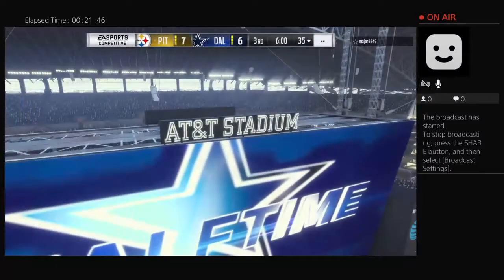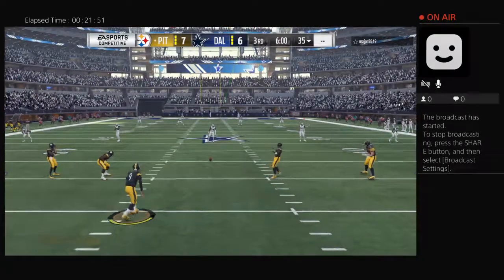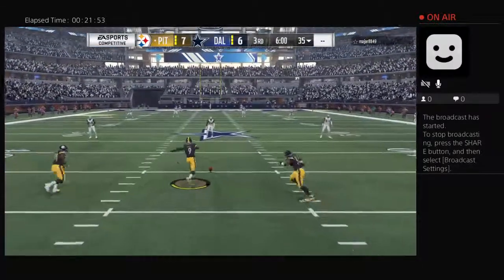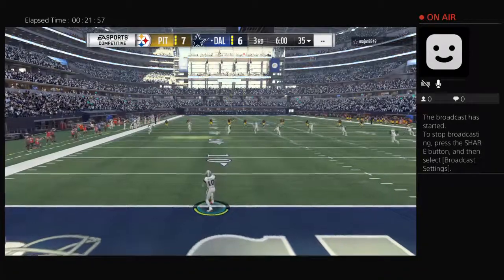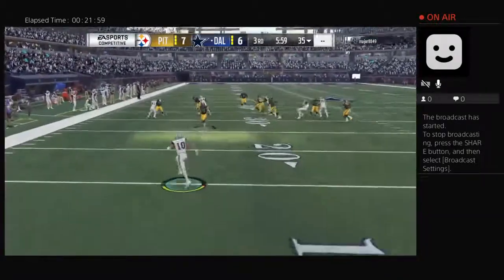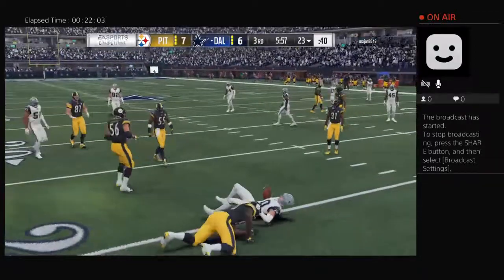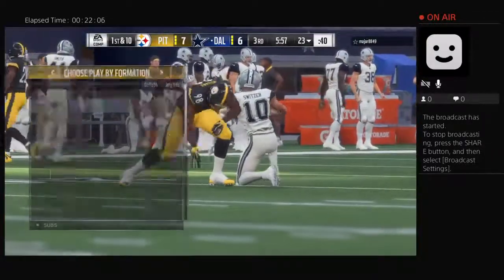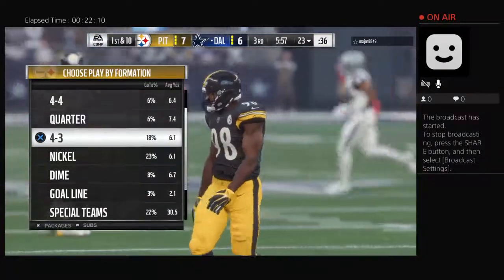And we welcome you back live now inside the booth alongside Charles Davis. I'm Brandon Gaudin, set and ready to rock for the third quarter. Here comes Ryan Switzer to return it. And he'll bring it a few past the 20 to the 23-yard line. Out come the Cowboys now as they'll go on offense first here in this third quarter.